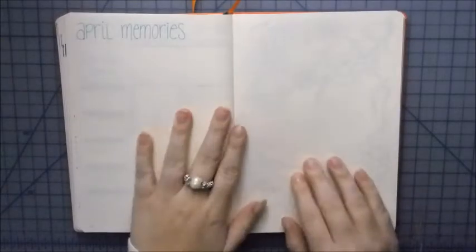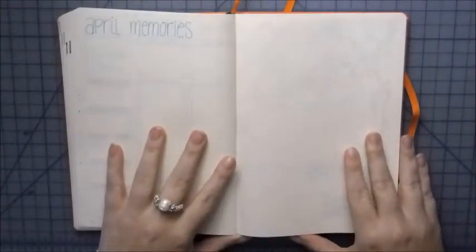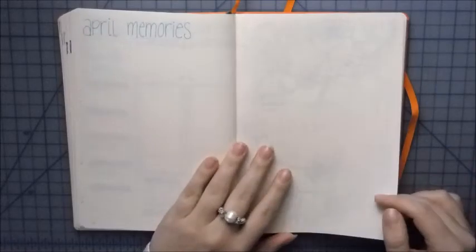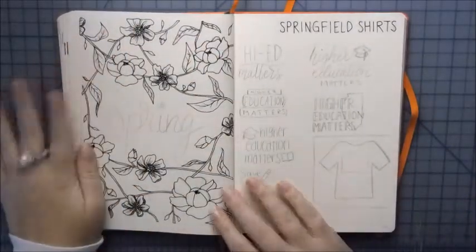And then I have April Memories. Can't really see it, but April Memories. I love doing the 2-page memories spreads. It's just so fun to go back and look and see what's happening in that month. And then I have this spread.